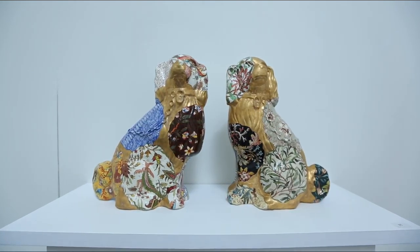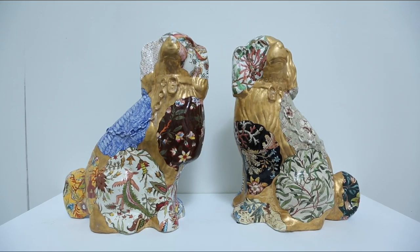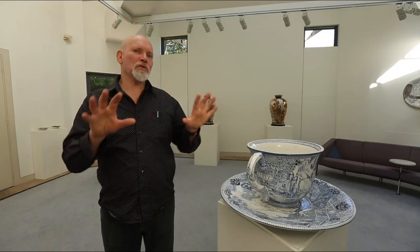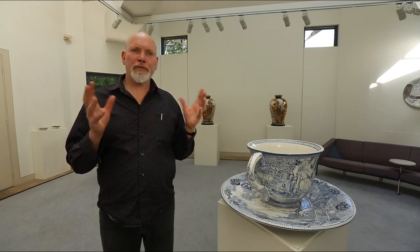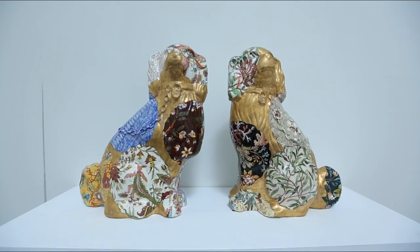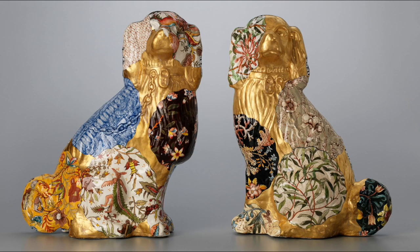Dogs are, again, statements of this kind of French-English conflict. The dogs themselves will probably be familiar to a lot of people because they are based on the classic mantle dog, which was developed in Staffordshire in England as a figurative sculptural object because it was very fashionable to have sculpture. They got into these very simple slip cast shapes, and the dogs in particular took off and were in production for 100 years. So these dogs take that form of the Staffordshire dog.